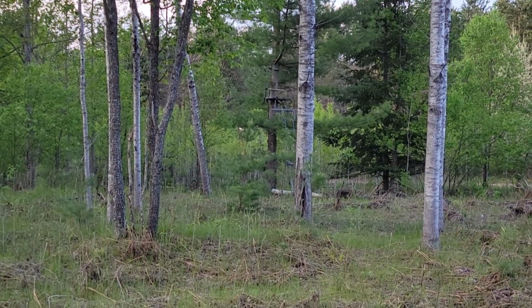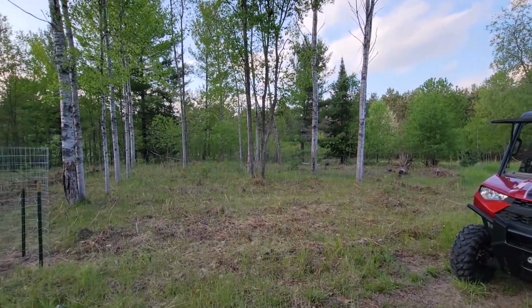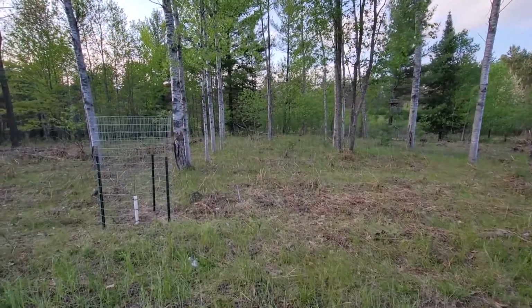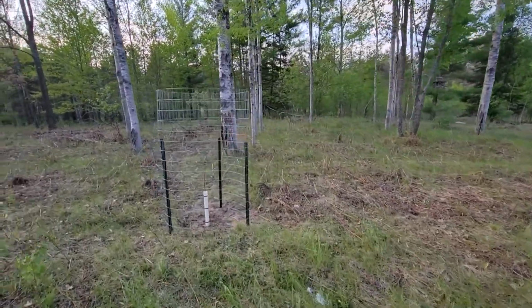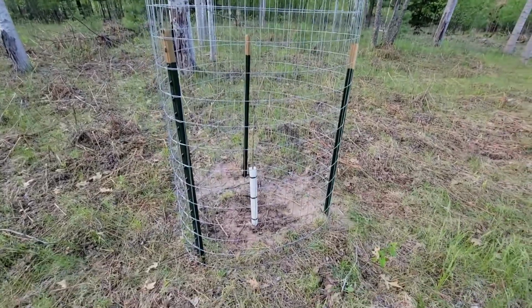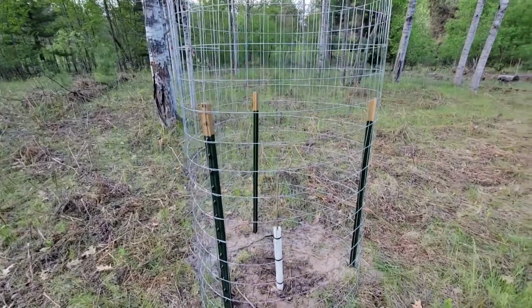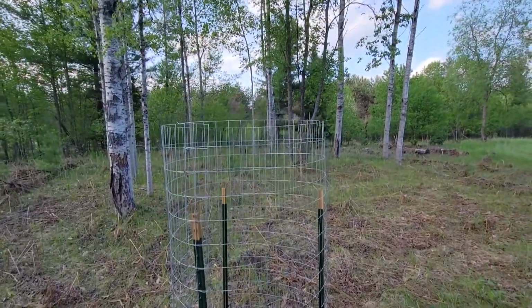This is another look at that ladder stand. I'll zoom back slow here. And then right here is where one new baby chestnut is planted. So we got it caged, and it was just watered and planted yesterday. So we'll kind of keep an eye on these, and we'll give you an update as the summer goes on, see how they are coming out.